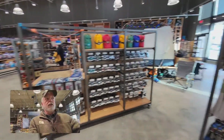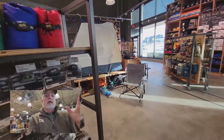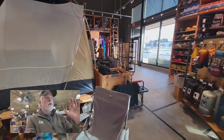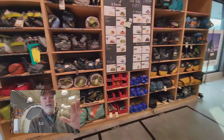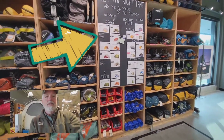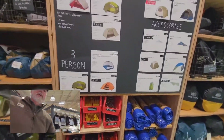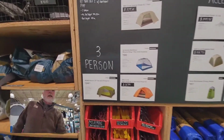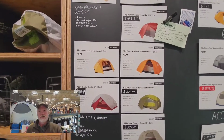To the right of the entrance, this is where your tenting area is going to be. They've got really cool stuff like these boards that list all the tents so you can see them here. I'll get a closer view of it. So, kind of like a 3-person tent. And you can order all this stuff on their online store too.